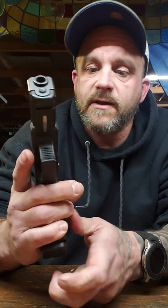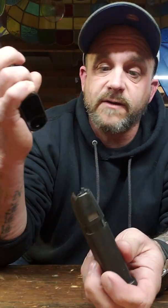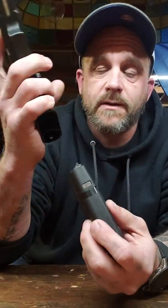As far as the mag release goes, I've trained myself for years to use this finger, my second finger, as a mag release. I don't ever use my thumb. And even if I was a left-handed shooter, I would just drop my trigger finger down, and I wouldn't even have to reposition the gun in my hand or anything.